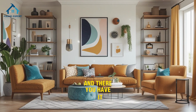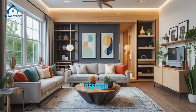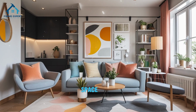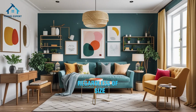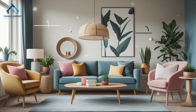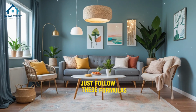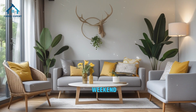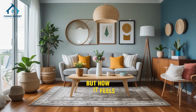And there you have it, 31 transformative interior design hacks that can completely refresh your home without breaking the bank. From quick color tricks to clever space solutions, these techniques work in any home, regardless of size or style. The beauty of these hacks is their simplicity. You don't need special skills or a designer's eye. Just follow these formulas and watch your space transform. Start with just one hack this weekend and see how it changes not just how your home looks, but how it feels to live there.